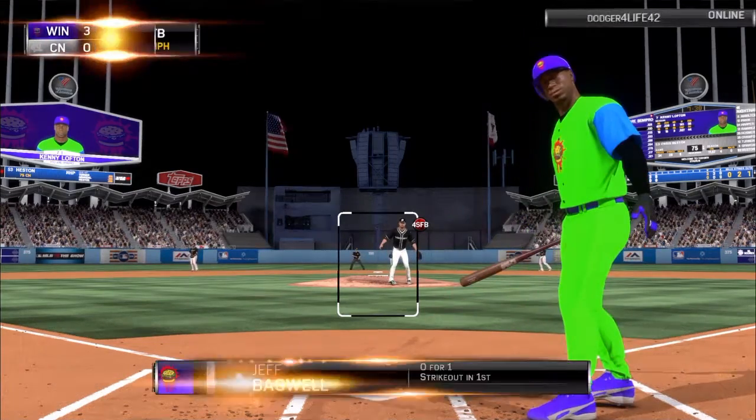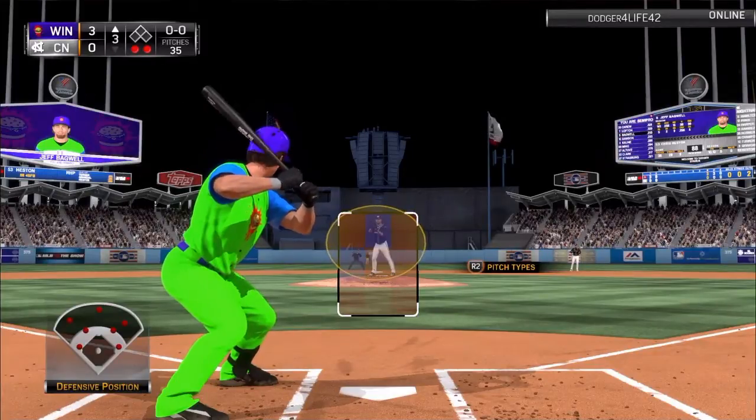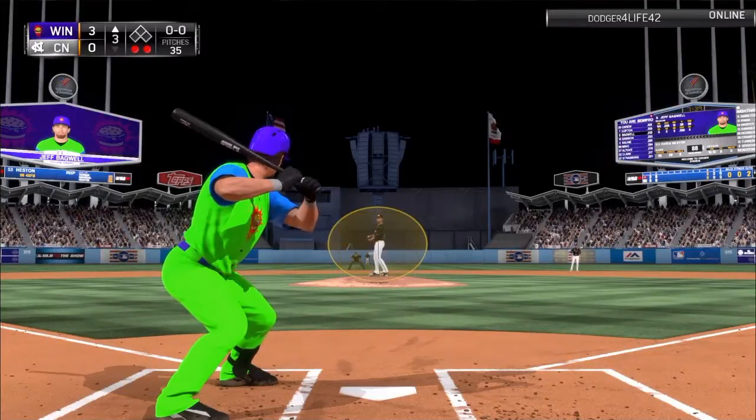Fastball, oh, come on, Blue! He couldn't pull the trigger, wow. And there are two away. Just wow. First pitch coming.